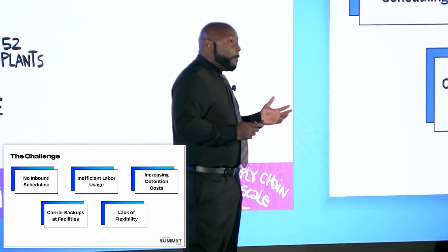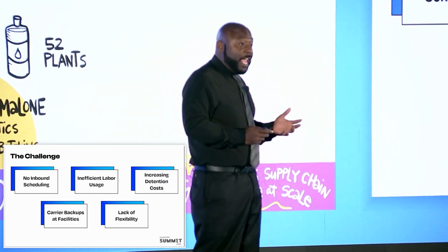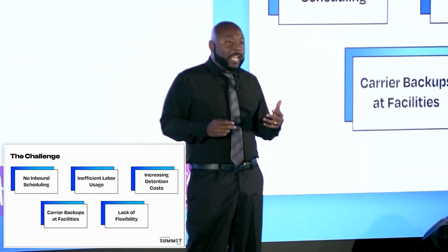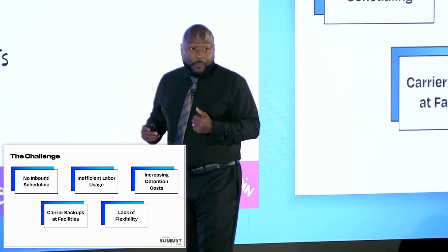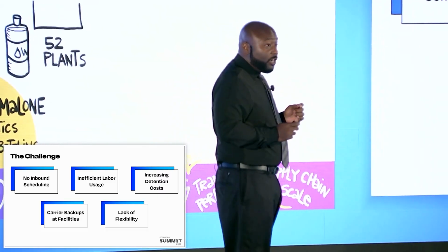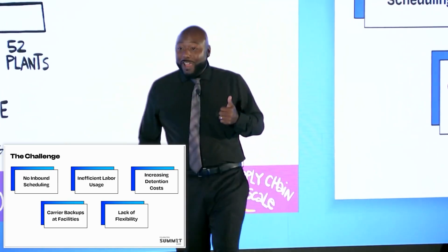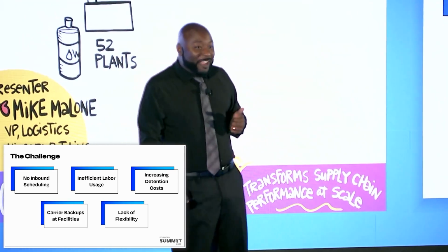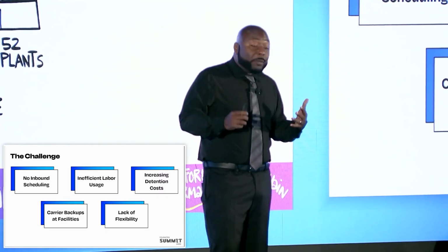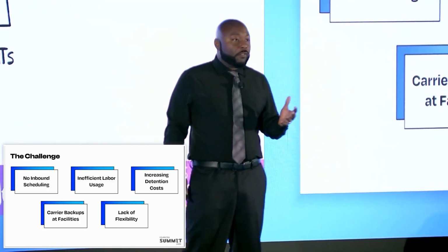For example, most of our plants 3-4 years ago may only have needed 4 or 5 inbound shipments a day. With 4 or 5 inbound shipments a day, even if drivers show up at similar times, it's not too big of a deal. But multiply that by 4 or 5, where we now need 20 to 25 inbound truckloads a day with no inbound dock scheduling at all. We all know what happens in that situation. The first thing that happens is every driver wants to show up at 9 a.m. All the drivers show up at 9 a.m., and that creates an influx at our docks. We're probably not staffed appropriately, leading to carrier backups at the facilities, which they're extremely frustrated about.